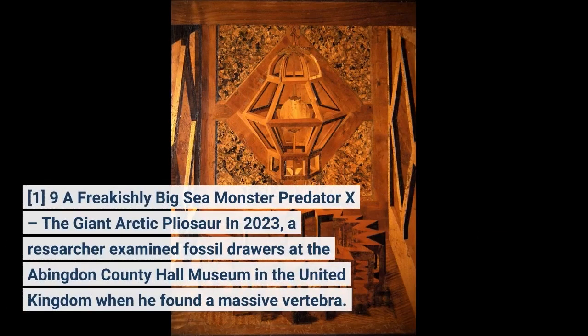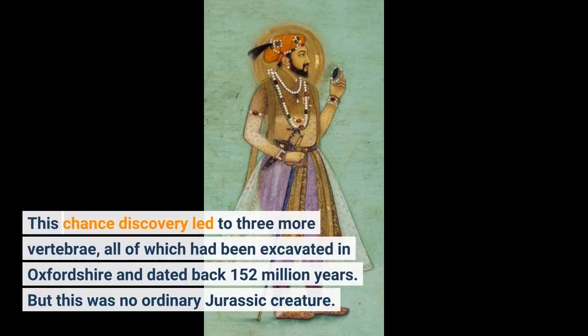9. A freakishly big sea monster, Predator X, the giant Arctic pliosaur. In 2023, a researcher examined fossil drawers at the Abingdon County Hall Museum in the United Kingdom when he found a massive vertebra. This chance discovery led to 3 more vertebrae, all of which had been excavated in Oxfordshire and dated back 152 million years. But this was no ordinary Jurassic creature.